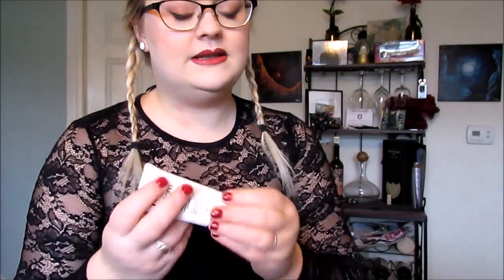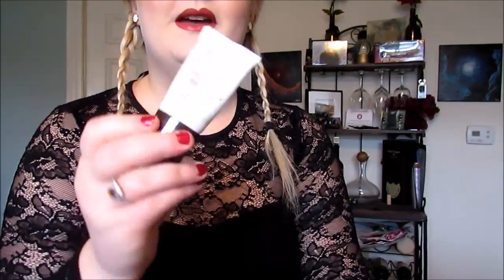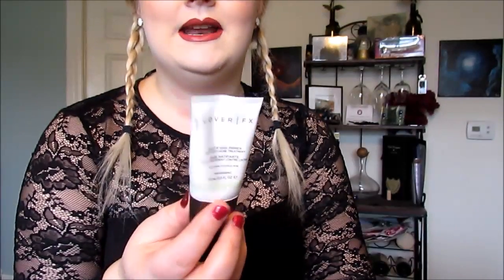So I've been loving this, and then lately this one actually looks very abused now that I hold it up. The Cover FX, this one has salicylic acid in it, and it's a mattifying primer. I've been putting a lot of moisturizer on my face because of the cold air outside, so I'll use this to cut back on the oils a little bit, mattify my face after all those moisturizers I use while I'm sleeping, and combat that dryness. And this will help my foundation stick that much longer.